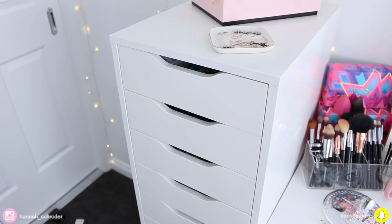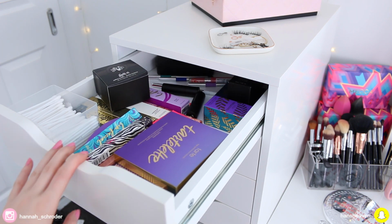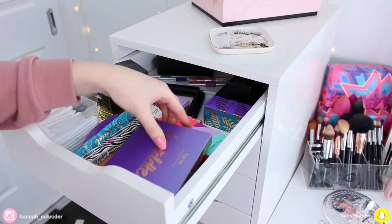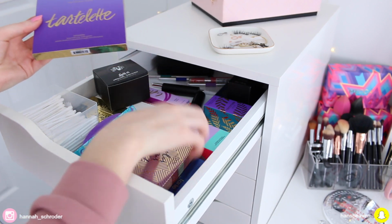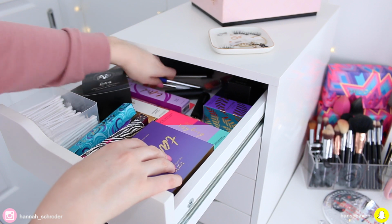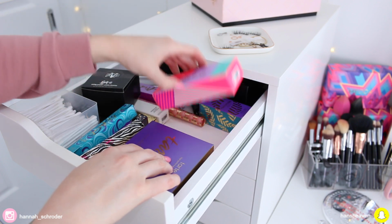Okay, so I'm going to pretty much really cruise through these drawers because they're not very organized. But in this top drawer, I have a bunch of new makeup that I need to try out. So I've got like the Tarte, the original Tartelette palette. I've got mascaras. I've got some powders. I've got some eyeliners by Marc Jacobs. I've got some other lipsticks, and I've got some more Tarte products.